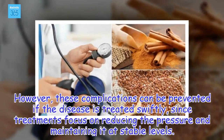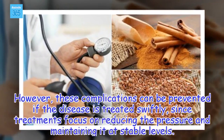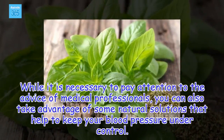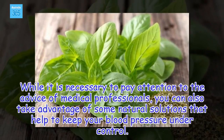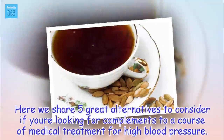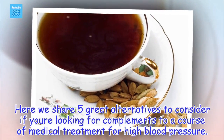However, these complications can be prevented if the disease is treated swiftly, since treatments focus on reducing the pressure and maintaining it at stable levels. While it is necessary to pay attention to the advice of medical professionals, you can also take advantage of some natural solutions that help to keep your blood pressure under control. Here we share 5 great alternatives to consider if you're looking for complements to a course of medical treatment for high blood pressure.